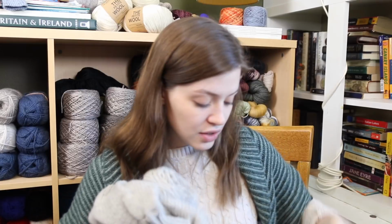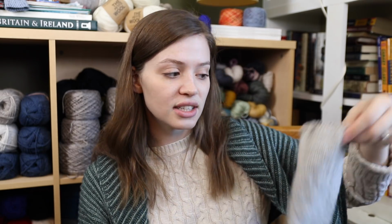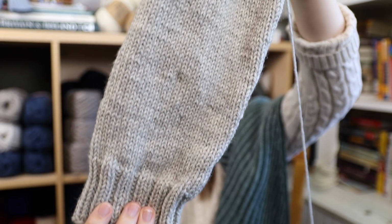I'm not seeing any difference between the colors of the skeins. There's no striping, there's no pooling. They're pretty much the exact same color. So I don't know that I'll keep alternating skeins in the yoke. But with that being said, I'm working on one of the sleeves, and I'm not alternating skeins for the sleeve. I really can't see any difference.